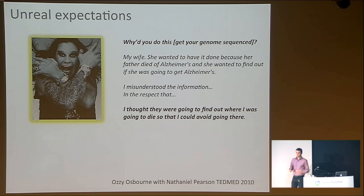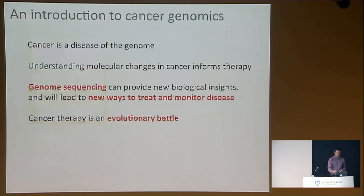And so, as I said, lots of people are getting their genome sequenced now. We're starting to see celebrities get their genome sequenced. This is one such celebrity. This is Ozzy Osbourne. He's a rock and roll star. He was asked in 2010, after getting his genome sequenced, why did you actually do this, Ozzy? Why did you get your genome sequenced? And he talked a little bit about his wife's family history with Alzheimer's disease, but when it came down to it, he said that he really misunderstood the information, and he thought that they were going to tell him where he was going to die so that he could avoid going there. Now, I'm a big fan of genomics, but we're not quite there yet. But we need to remember that there is a limited understanding in the public about genetic information, particularly with what it can do with regards to disease. And so we need to be careful that we don't promise things that we can't deliver.